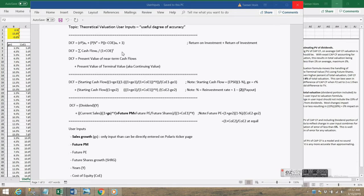Well, because there is no maturity and time it goes on forever, what's practically done when you do a discounted cash flow for a stock is you break it up into the near-term cash flows, and then calculate what's referred to as a terminal value, sometimes also referred to as continuing value, for cash flows that extend beyond the near term.